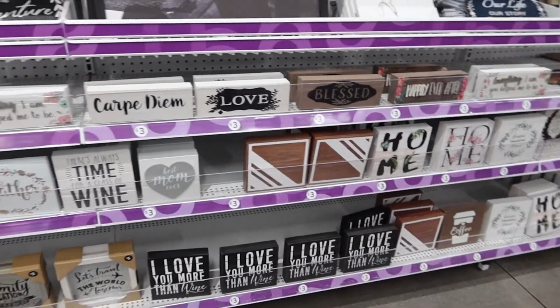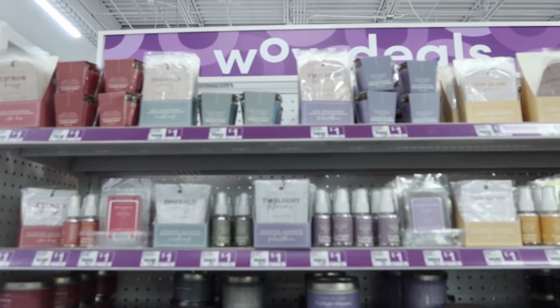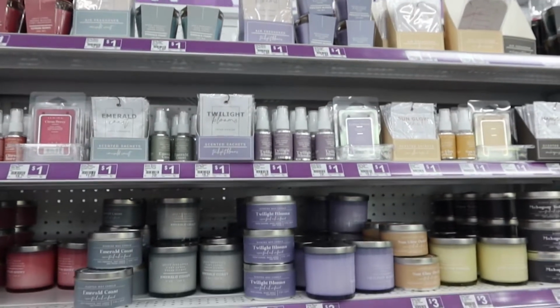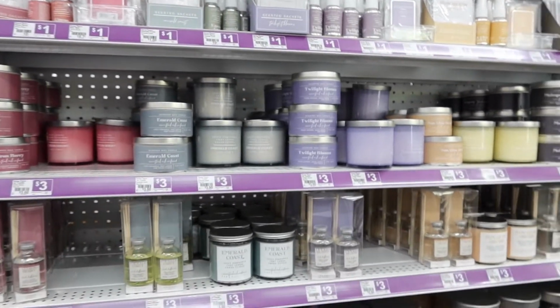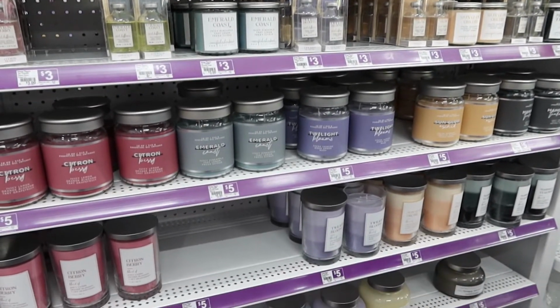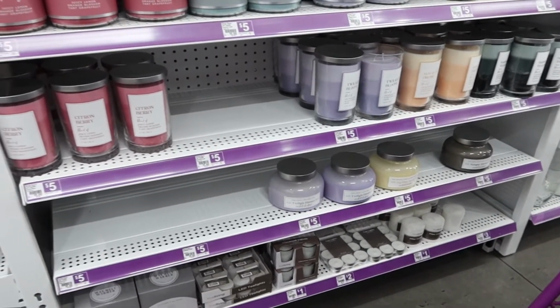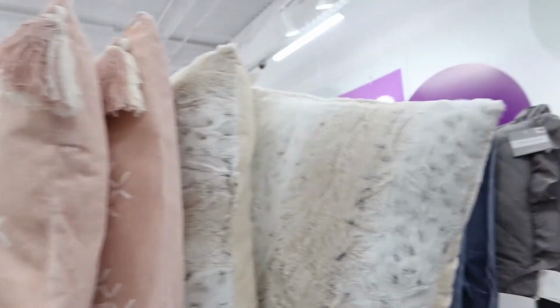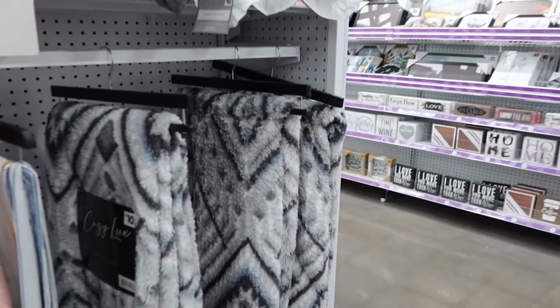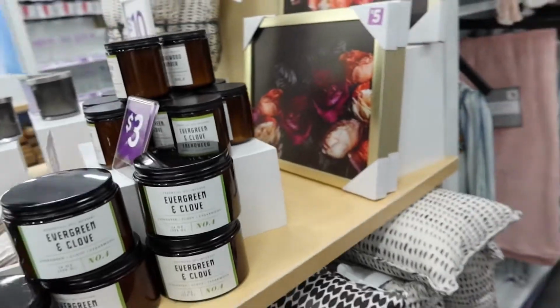I love the little small signs. They're great for, again, the open shelves or a tiered tray. I know the tiered tray decorations are really popular right now too. Here's another little candle diffuser air freshener section, and they had 5 different scents in that section. Some throw pillows. These were the small little indoor only pillows. More candles.